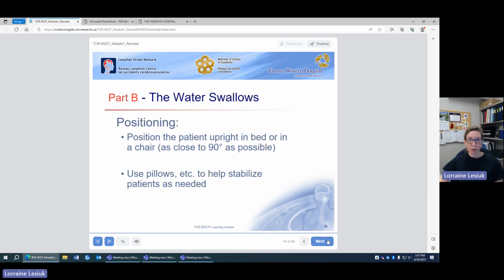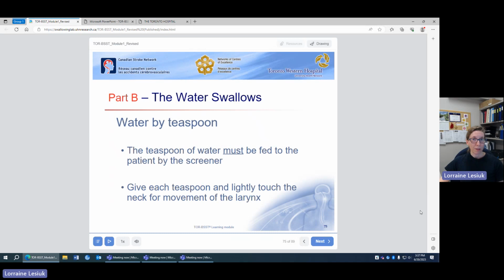So make sure that the patient is positioned as optimally as possible during the water swallows. Ideally, you want them upright in bed or a chair as close to 90 degrees as possible. If you need to use pillows and props like that to help stabilize them, you can do that. The teaspoon of water has to be fed to the patient by the screener. We don't want them to self-feed the teaspoons of water for this screen.